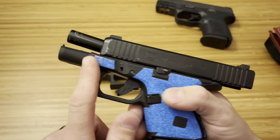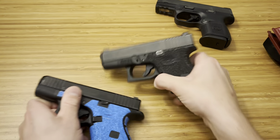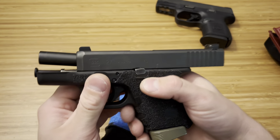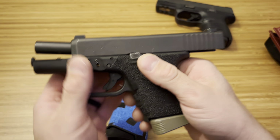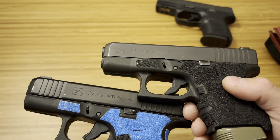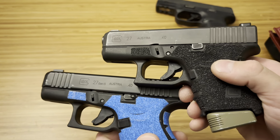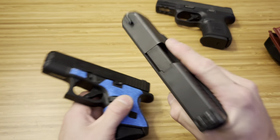You can see that the barrel has a lot more wear. The slide has a lot more wear from the holster. Where this has been shot up 4 or 5 times more, and you barely got any markings whatsoever. And it's been holstered a million times. That's the difference in finish, as you see. So, overall, like I said, it does not matter to me, but I am rocking out with my Gen 3s.